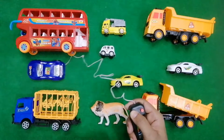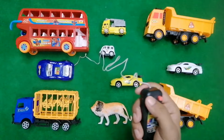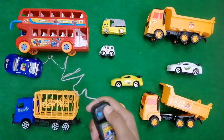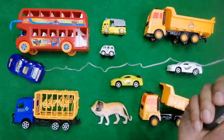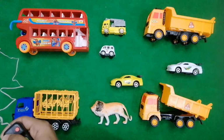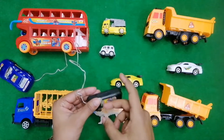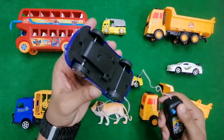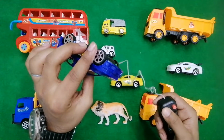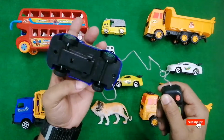Wow, look, guys, this is a toy sports car. This is a gorgeous toy sports car, blue color. Nice. It's just an attractive, colorful toy vehicle.